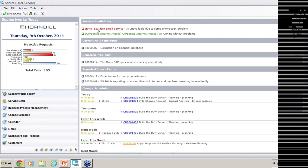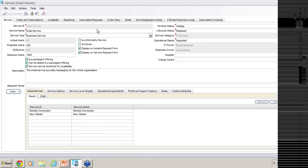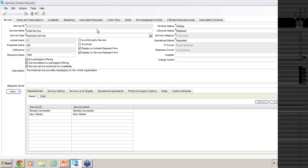So if I just drill down into the email service here, for example, and incidentally, while we're talking about it, one very quick way of gathering this information automatically is having Supportworks integrated with any monitoring tools you may have out there, whether that be SolarWinds or any network monitoring tools. That is actually sending some events into Supportworks, sending triggers, again, metrics, into Supportworks, which can then be used to automatically populate the data that you'll need to actually produce some of the metrics that you need around your services.